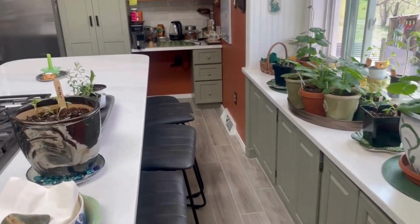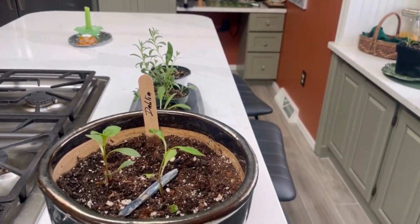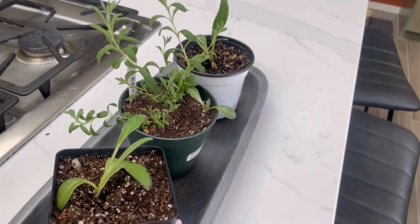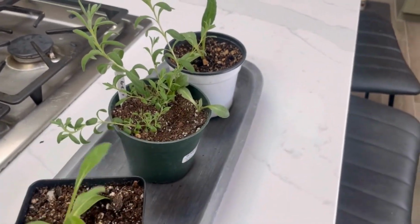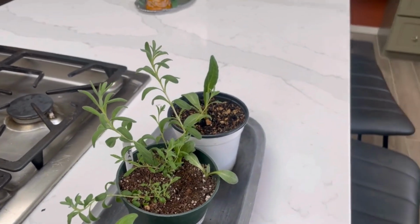Heading inside here, I have moved some of the plants down from the grow room upstairs. There's some dahlias here, our mystery plant, which we don't know what it is yet. There's a couple of those, as well as our sole surviving lavender.